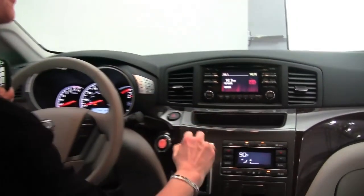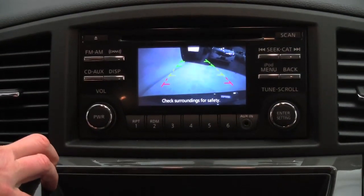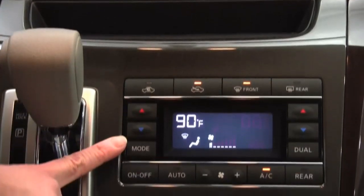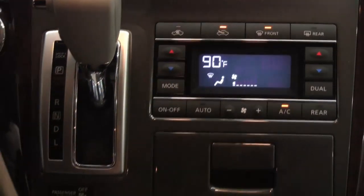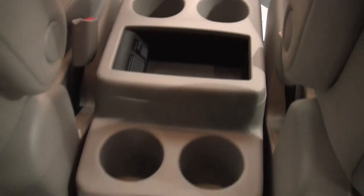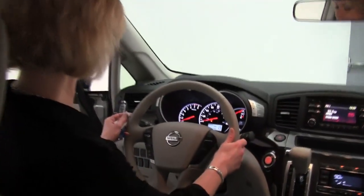Got our screen. Rear view monitor is standard on the SV. I go into reverse, automatically I can see what's behind me. Sound system, absolutely extraordinary. Dual zone climate control is standard. Tons of storage throughout. Check out this center console. Plenty of cup holders for everybody. Seats are extremely comfortable. Really nice visibility.